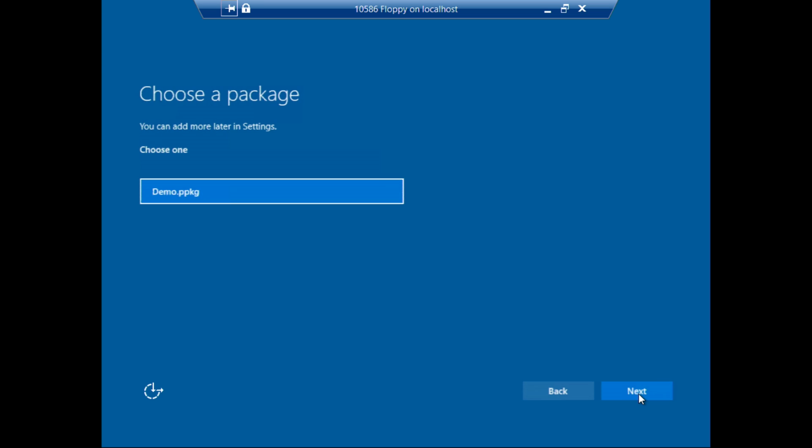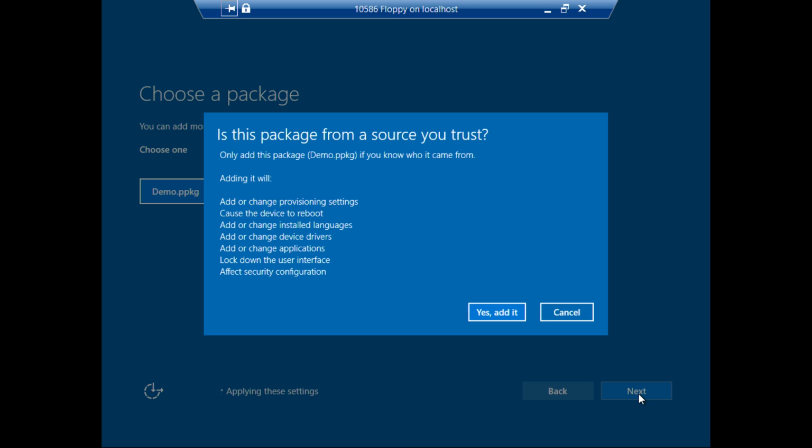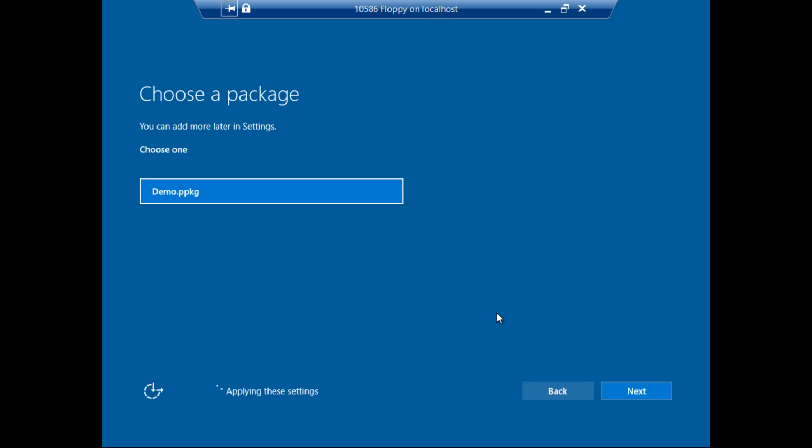So obviously it's not a very big provisioning package. I don't have any apps or anything else like that in it, but we can choose the provisioning package and have it applied right at this point in time. That can change the SKU of Windows from, say, Pro to Enterprise. That can do all kinds of stuff to the machine. It will pop up with a message and tell you these are the types of things that it's going to do. I'll say yes, go ahead and add it, and that begins the provisioning process.